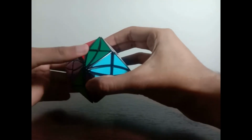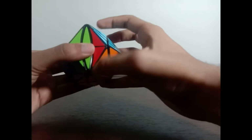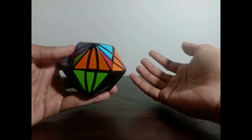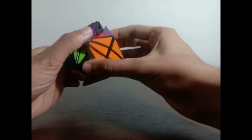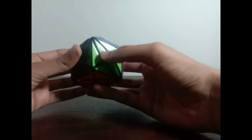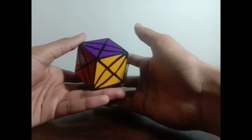And this is one of the first puzzles that I bought online, if not the first, and I was completely stumped. I remember using Marty Wolfman's tutorial for this. It turns pretty well, but it can get stuck sometimes. I like the colors.